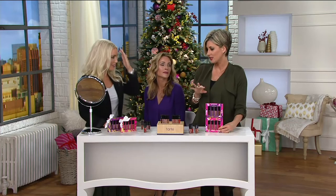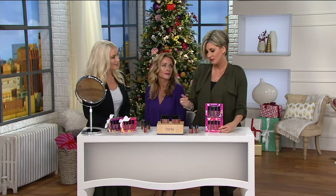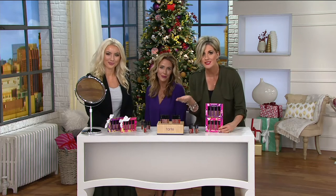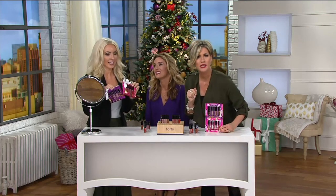Tonight, I couldn't fall asleep, I was kind of racing in the mind, and I went on the app and I found Tarte's matte lip paint. And I was like, what? What is lip paint? What is this?